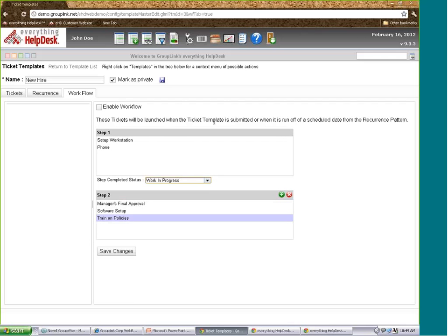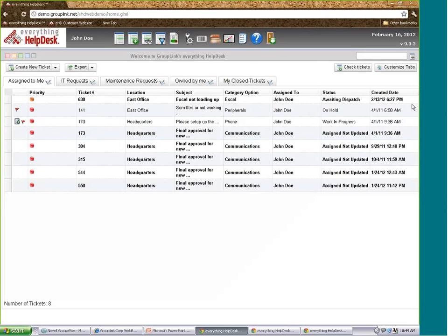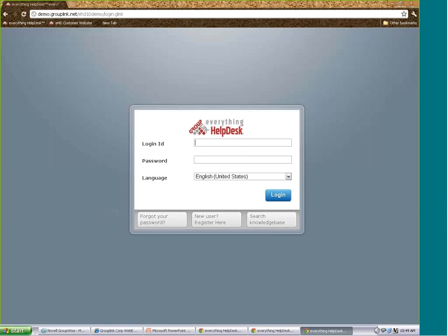Right? You get the idea. That's how ticket templates work. That's how it is. So I hope that's a quick enough example for you on the system. Let's briefly jump into 10.0 so you can see how it's going to work.